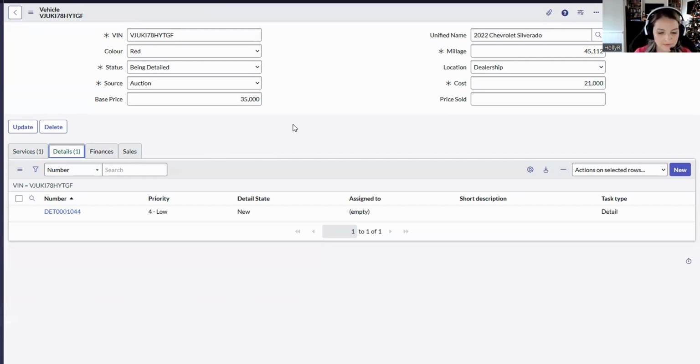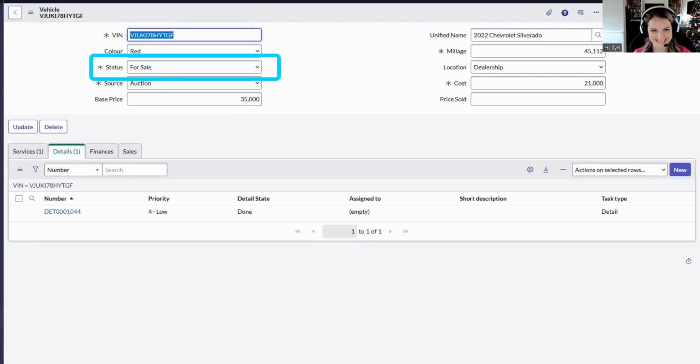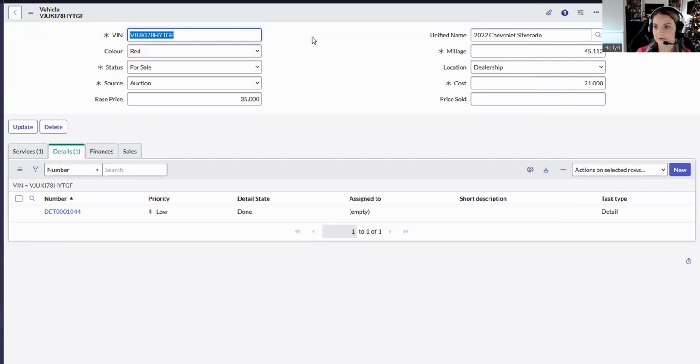The fun thing about my flow that's running in the background is that it's going to wait for our condition to get to done. Save, as you can see, the status automatically switched to for sale. As soon as the status changed to for sale, a notification is sent to the sales manager letting them know that there's a new vehicle for sale and here are the details on it, as well as a hyperlink to the vehicle table that we had seen in the beginning, letting them know that this vehicle is now ready for sale.